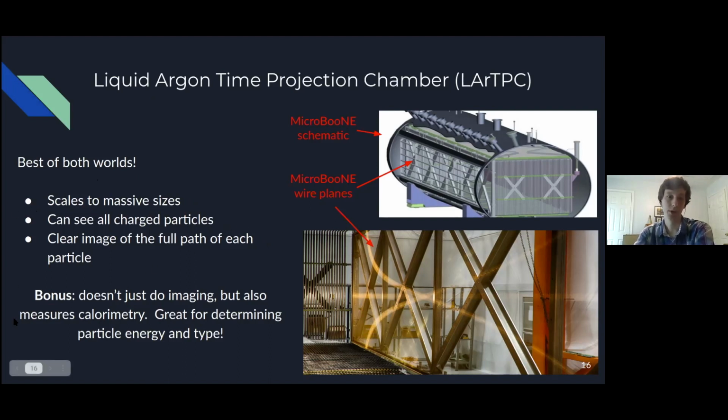And then as a bonus, instead of just giving us an image, the liquid argon time projection chamber can also measure calorimetry, which means it tells us how much energy the particles were releasing into the detector at each precise location. And this is really convenient for figuring out the energy and type of the particles in the detector. So that's just another piece of the puzzle in figuring out exactly what was happening.